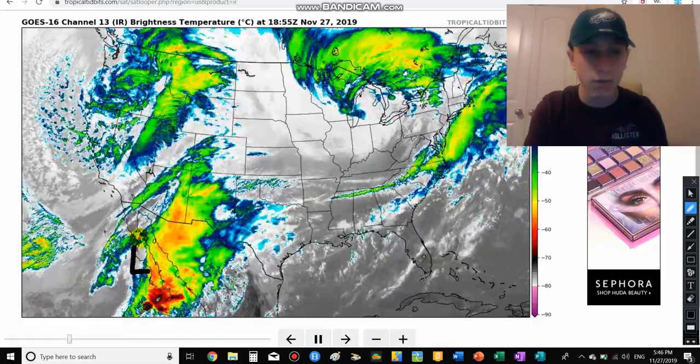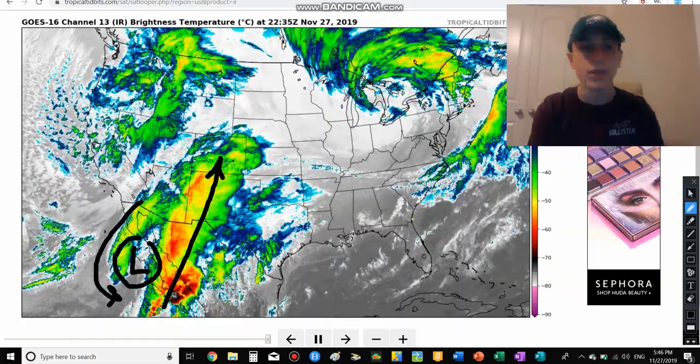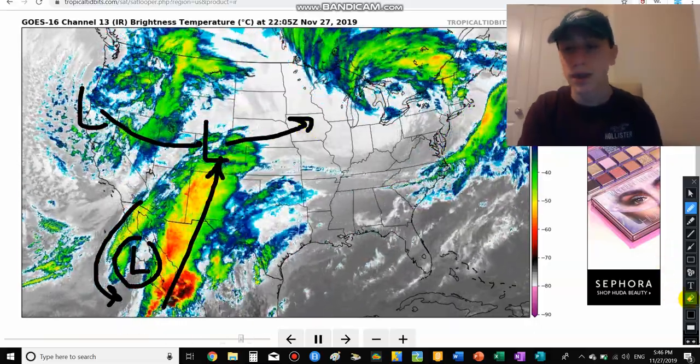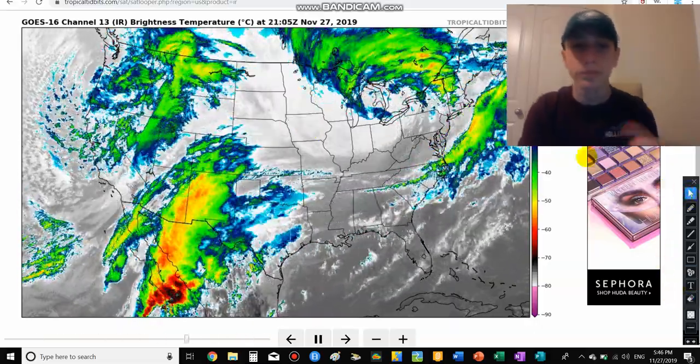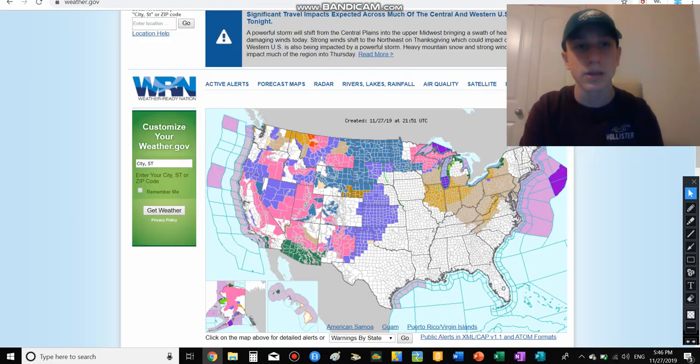Okay, and there's the low. It's kind of wrapped around a little bit. Got some moisture out ahead of it. That low is going to combine with Ezekiel, and that's going to make for one monstrous storm. And that's why Ezekiel's going to be such a big storm. So let's break them down here. We don't need these anymore.